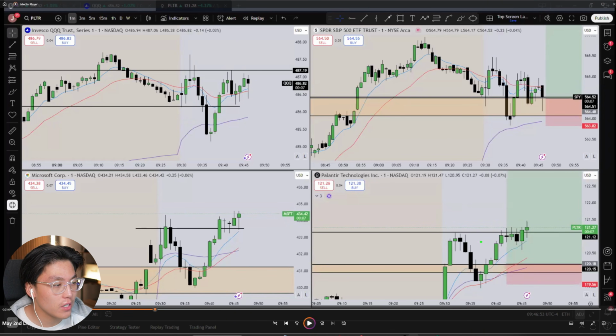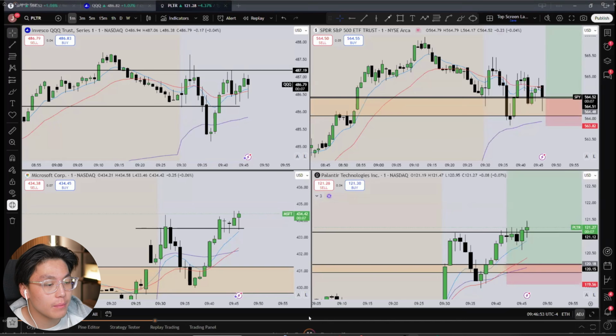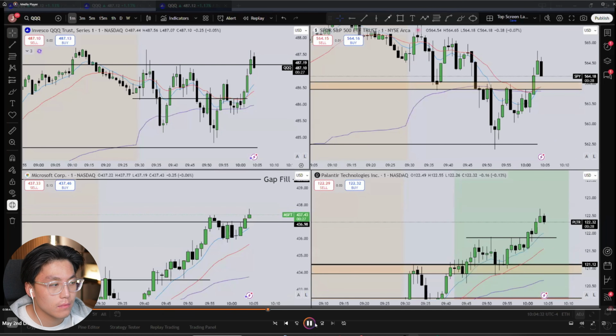As for Palantir, nice push towards the upside. We're now reclaiming above key levels. Now we're actually getting above this 121. Next level is really this all-time highs level that we do have. With Qs hitting highs, I actually end up just taking some off on Palantir.